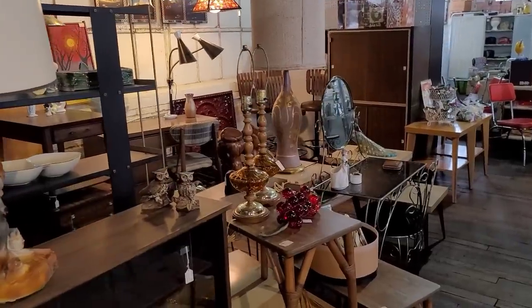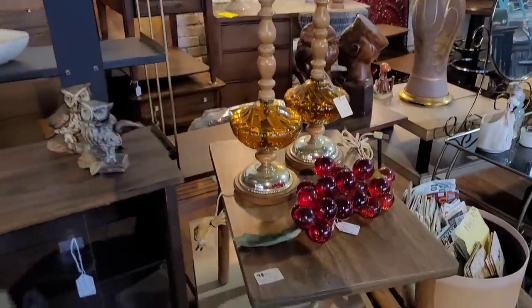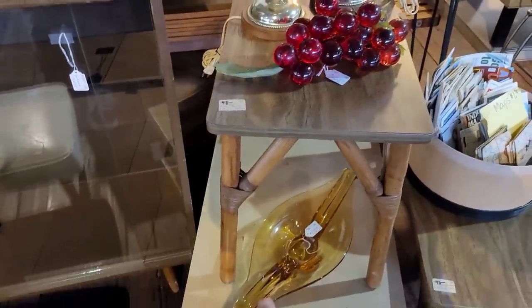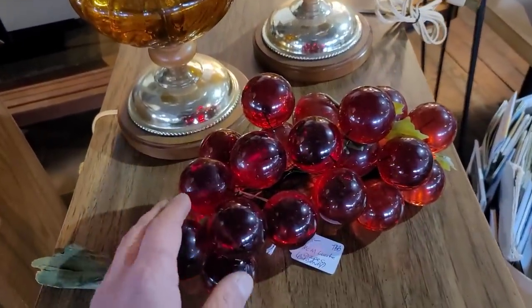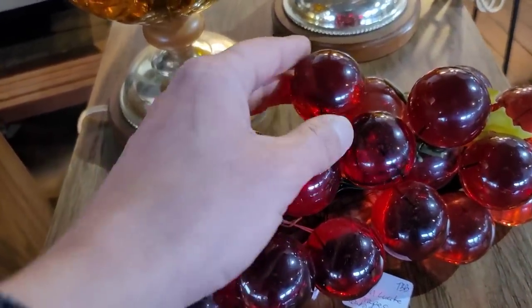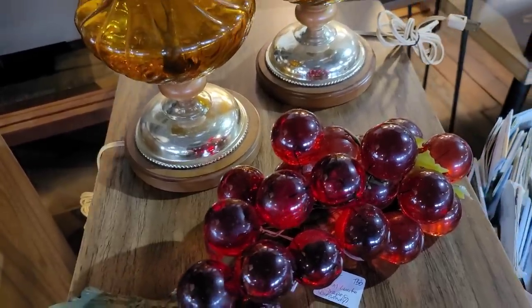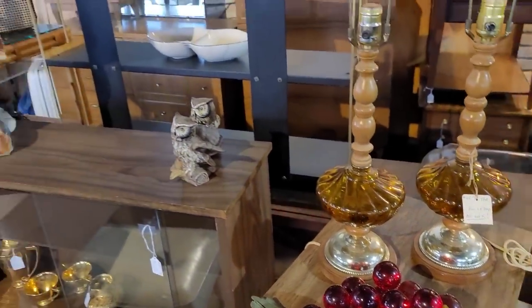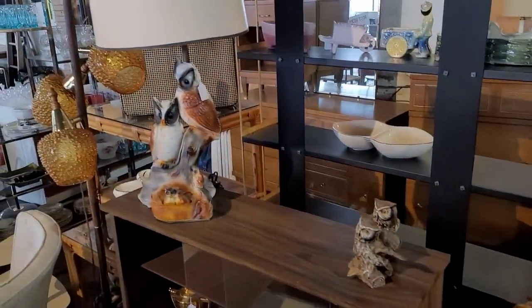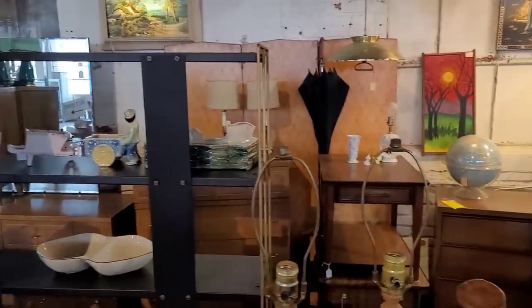So here we, of course, have got a lot of mid-century goodness. We are seeing some Viking down here. Of course, some Lucite grapes. These are priced at 48. Not bad, especially for the condition, because a lot of times you're gonna find them scuffed up, and that's certainly not how you wanna find them. Look at the owl lamp. Great stuff.